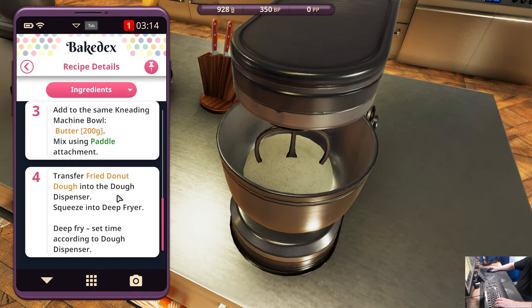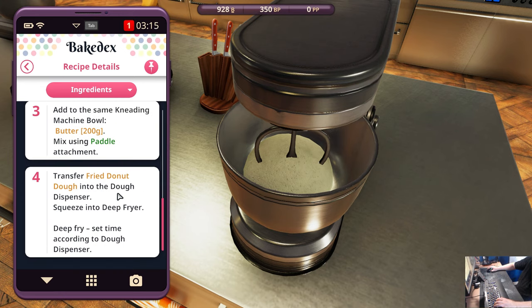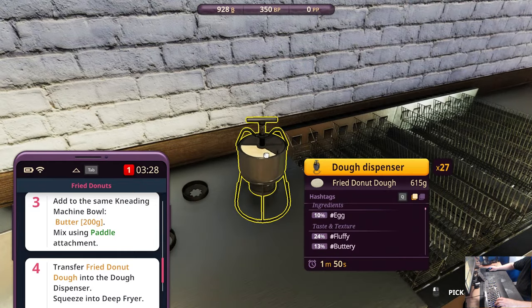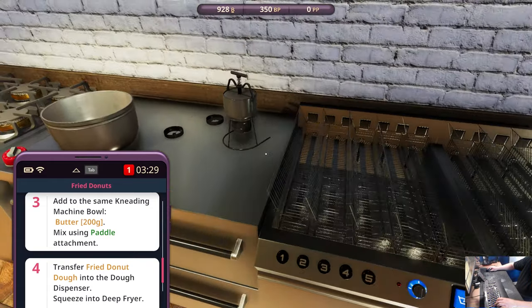But anyway, transfer fried donut dough. What? When did it become fried? Transfer fried donut dough into the dough dispenser. Squeeze into a deep fryer. Deep fry set time according to dough dispenser. How do I put the... Oh, I take the dough out and I put it in there like that. That is so cool.